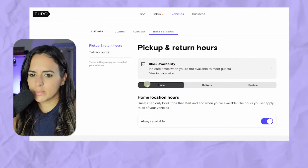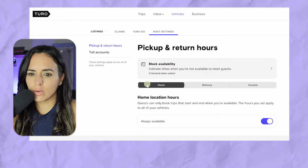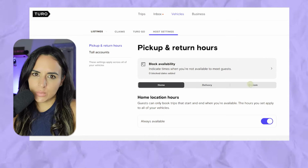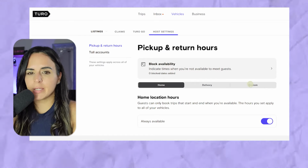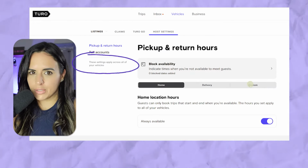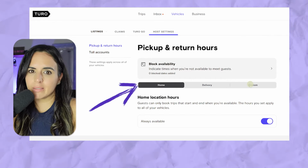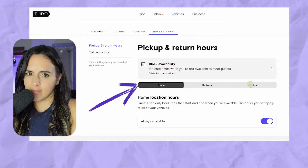In the bottom section, you'll see the Location Hours section, and you'll see the 3 tabs that are Home, Delivery, and Custom. This is where you're going to tell the system during which days and times your cars can be picked up and dropped off on an ongoing basis. These settings will apply to all cars, but you're able to customize them based on the delivery type. And so they'll apply to any cars that have that delivery type enabled.